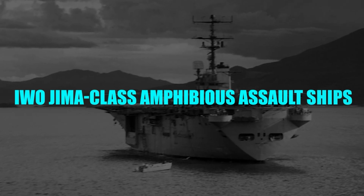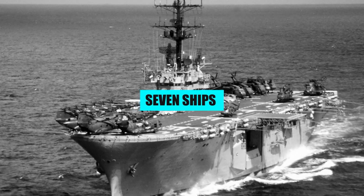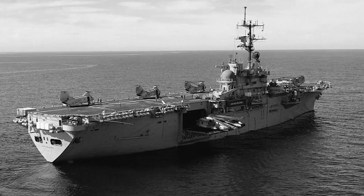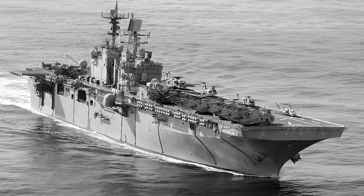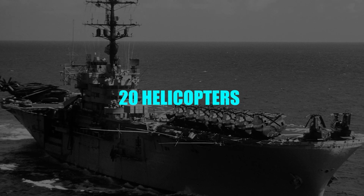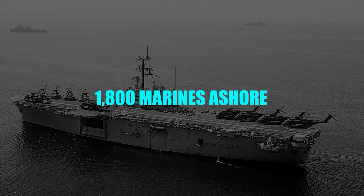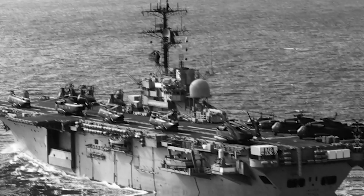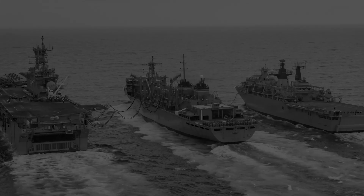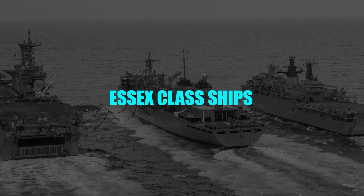amphibious assault ships. The 7 ships in this class were the first amphibious assault ships designed and built by the US Navy as dedicated helicopter carriers. They were also the first ships capable of carrying up to 20 helicopters to carry up to 1,800 Marines ashore. The first ship in this class was commissioned way back in 1961 as the successor of the Essex-class ships.